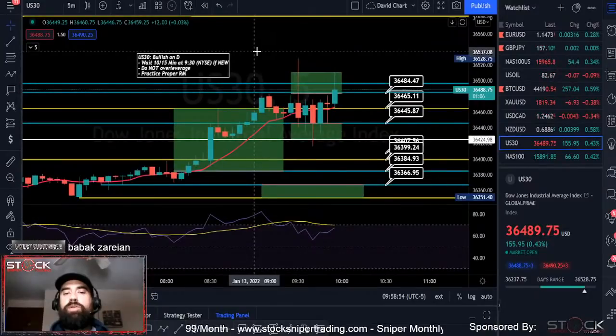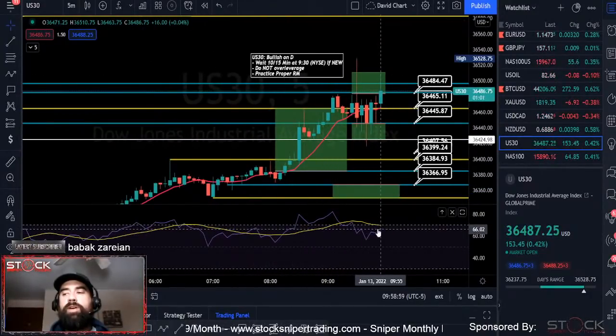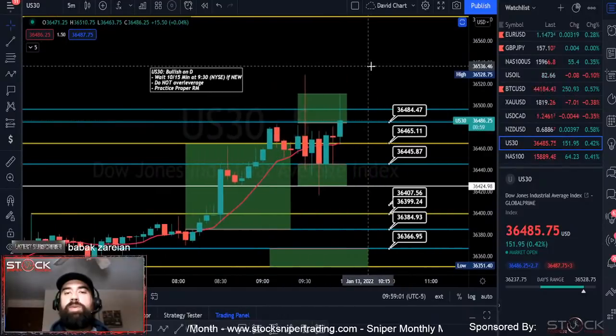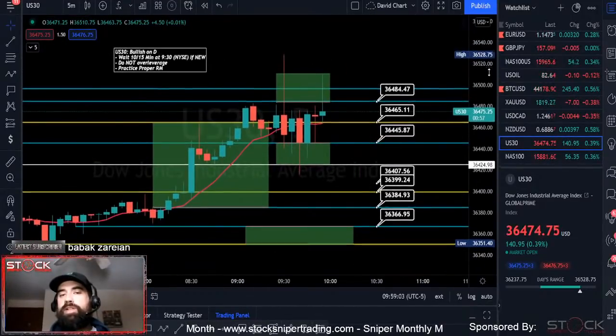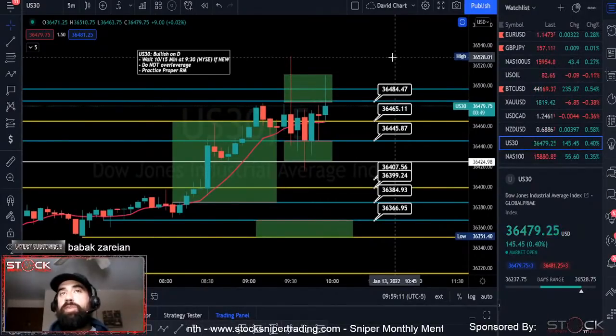Let's check out any divergent plays here. Yeah, we started to make some highs. Price is starting to cool off now. So let's wait, maybe we get an overall sell coming up around 10 o'clock. The 10 o'clock candle is going to be the determining one here, and it's coming up in under a minute. Let's watch and see. This is going to be your red folder news, guys.